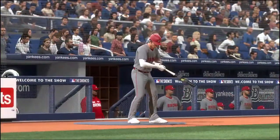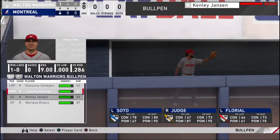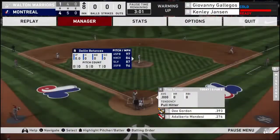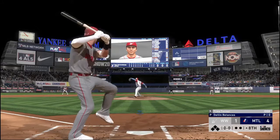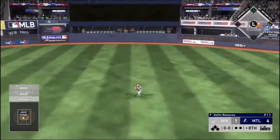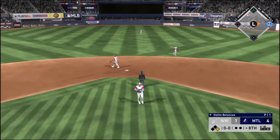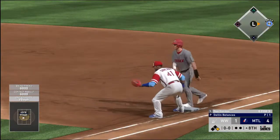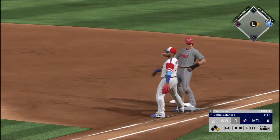Trea Turner has moved into the on-deck circle now. Smoked on the ground up the middle. And this is going to be through into center field for a base hit as the leadoff man's aboard in the 8th. Now a throw over, and he will hasten his way back to first, where he's in there safely.